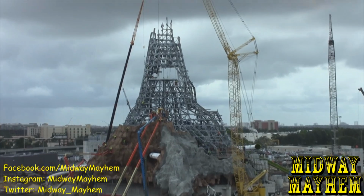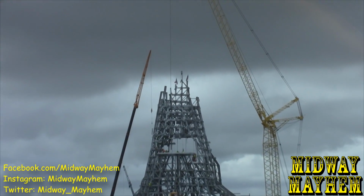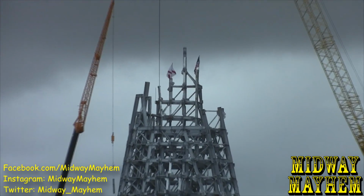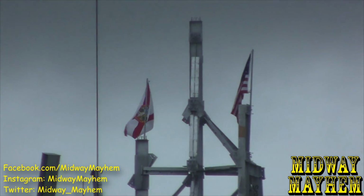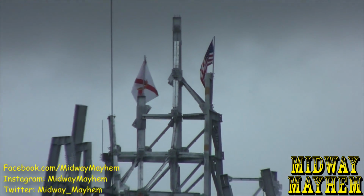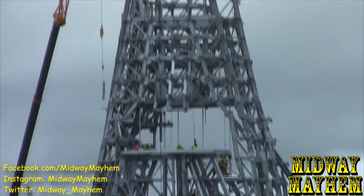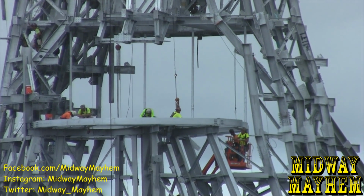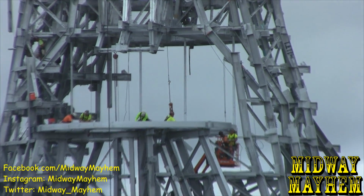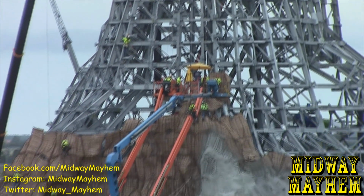And first thing to check out today is take a look at this. Up at the very top of the volcano, it has finally been topped off. We have some flags right there, which is a symbol for the steelworkers that they have reached the highest point. A little further down, we have a platform right there with a bunch of guys doing work. This is going to be an observation deck, and it's also going to be where the drop slides start.